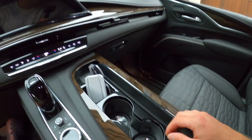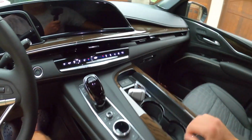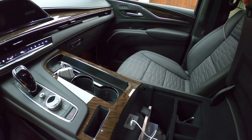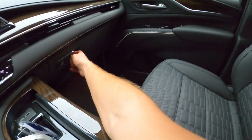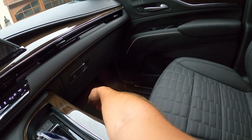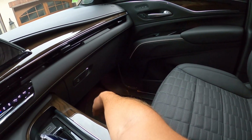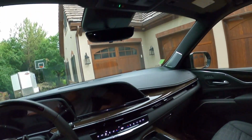You have your cup holders, you have a little bit of storage up here, USB and our USB-C port, and a massive center console. No cooler in this one. Glove box. The new Escalade returns to a classic manual glove box latch, which I prefer. In the previous generation, you had to push a button to open the glove box.